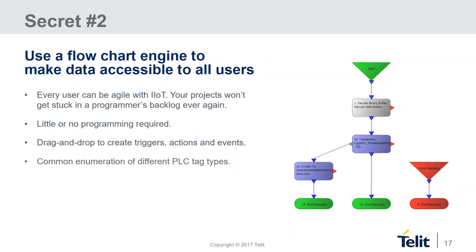The other thing it does is a common enumeration of different PLC tag types. What that means is when you connect to a Logix PLC, you don't need to type in tags. It goes out and enumerates all of the tags in that PLC. The same thing is true with Siemens and Mitsubishi, and you can even go so far as to create aliasing for the tag types and the devices so that every tag from every PLC, as far as DeviceWise is concerned, looks exactly the same. So you can build very modular, very repeatable flowcharts, and it doesn't really matter whose PLC or device you're talking to. It'll simply work.